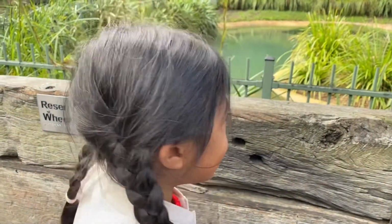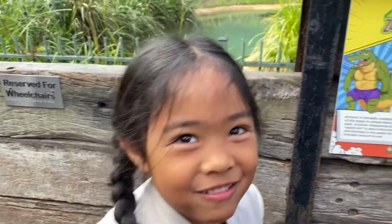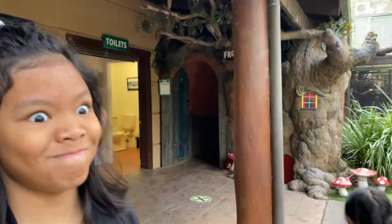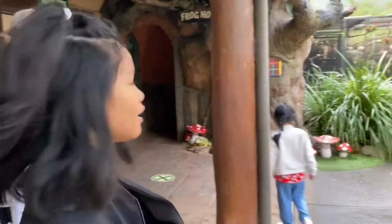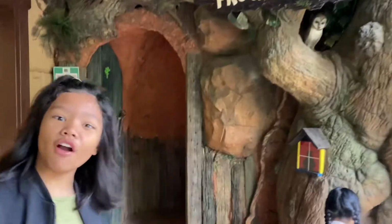Don't swim in the crocodile's pool. That's why they might eat you. So now we're gonna go inside the pool. Yes, we did. We're very lucky. Well, we're gonna see lots of frogs.